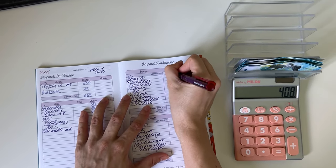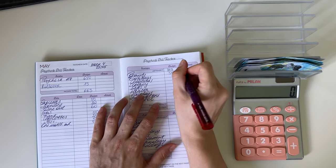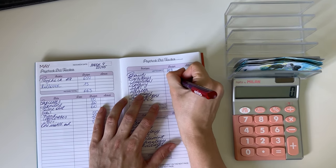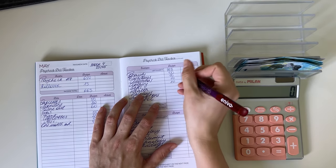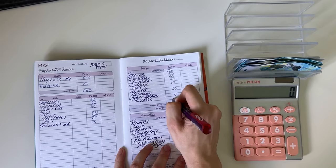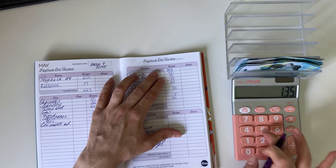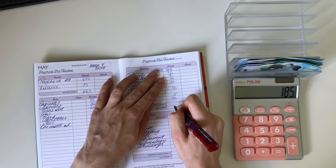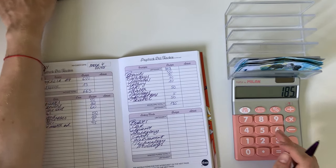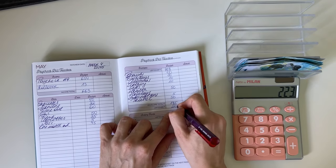408 we're bringing here to short-term sinking funds. We are going to put 50 in beauty. 10 is going into birthdays, Christmas, and clothing each. 50 is going into health, 5 into subscriptions, and 50 into travel. So that's in total 185. So 408 minus 185 is 223.